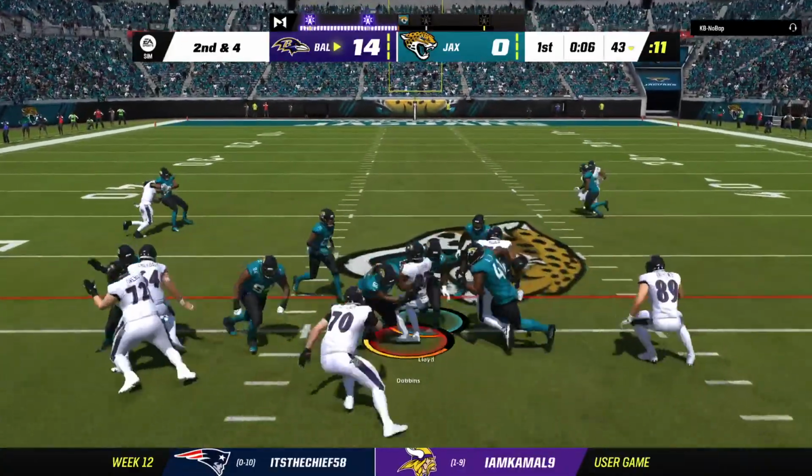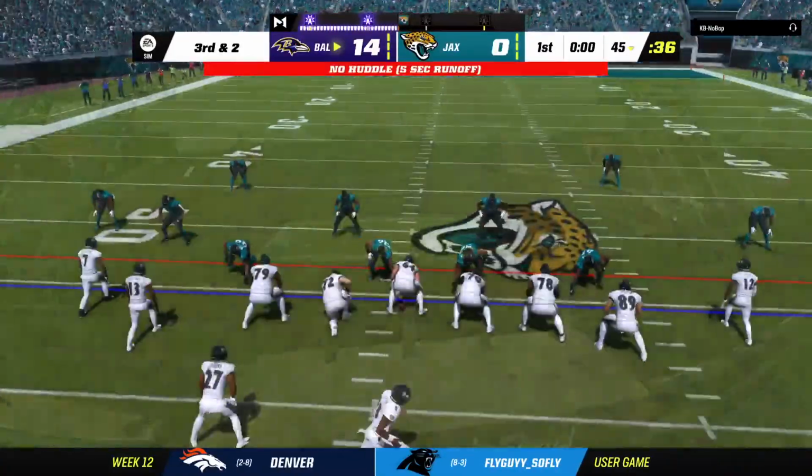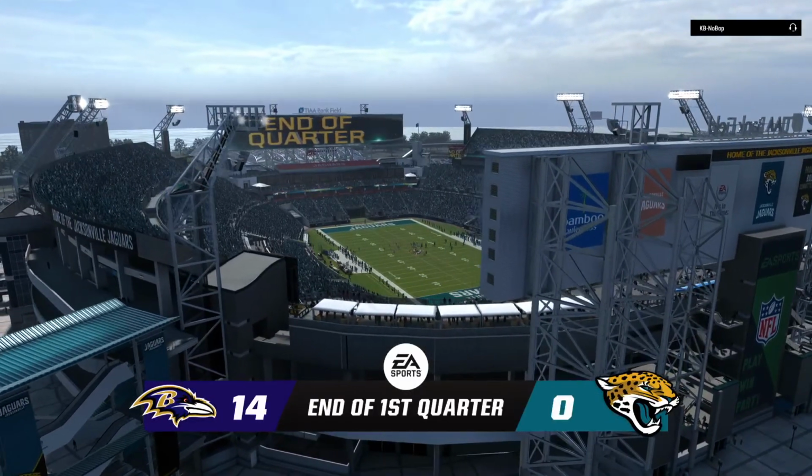On second down, a run with Dobbins. And he'll be tackled at the 45 following a gain of just 2. 14-0 the score. This is the NFL on EA Sports.